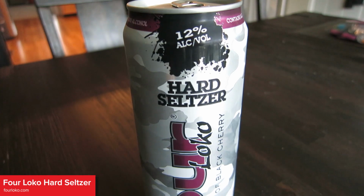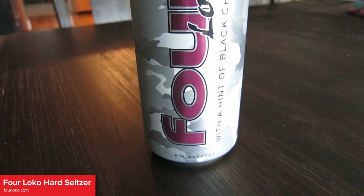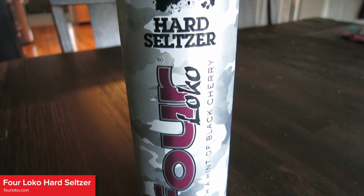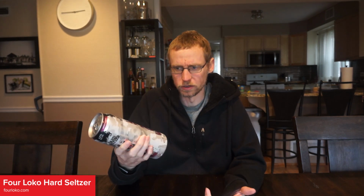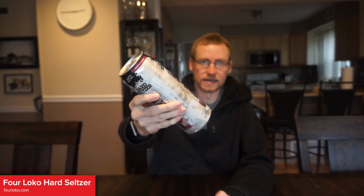All right, Four Loko Hard Seltzer with a hint of black cherry. This came out last year, I believe, around maybe November, December, end of the year. But I couldn't really find it until a few weeks ago. And one of the local liquor stores had it, so I grabbed a can so we could try it out and see how it was. This thing is a beast. Look at how big this can is.